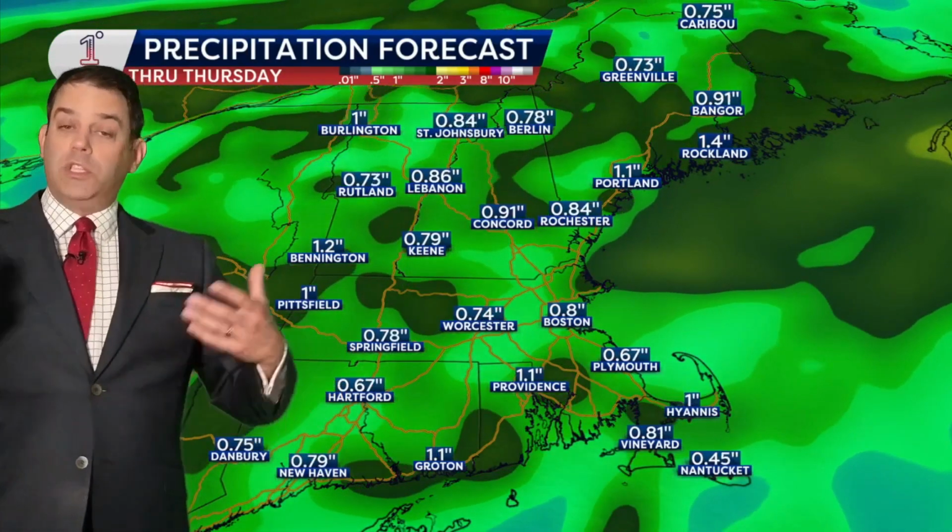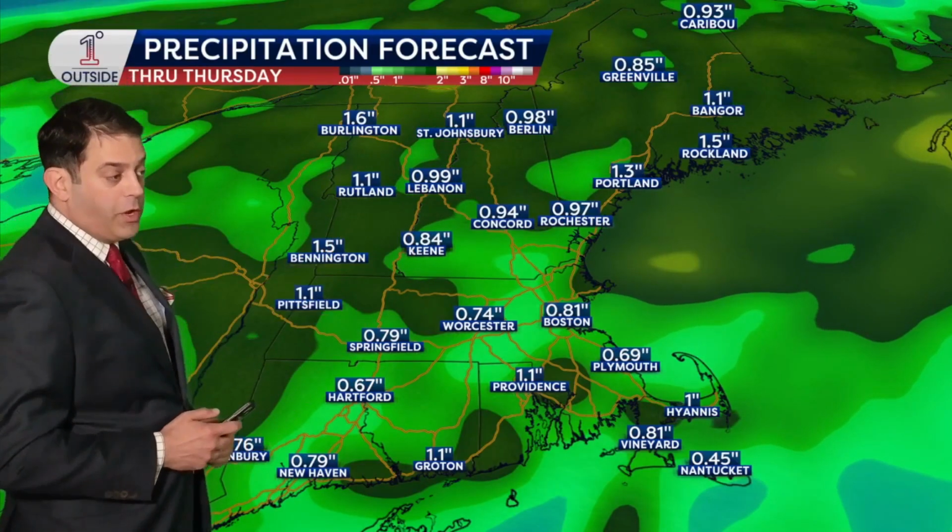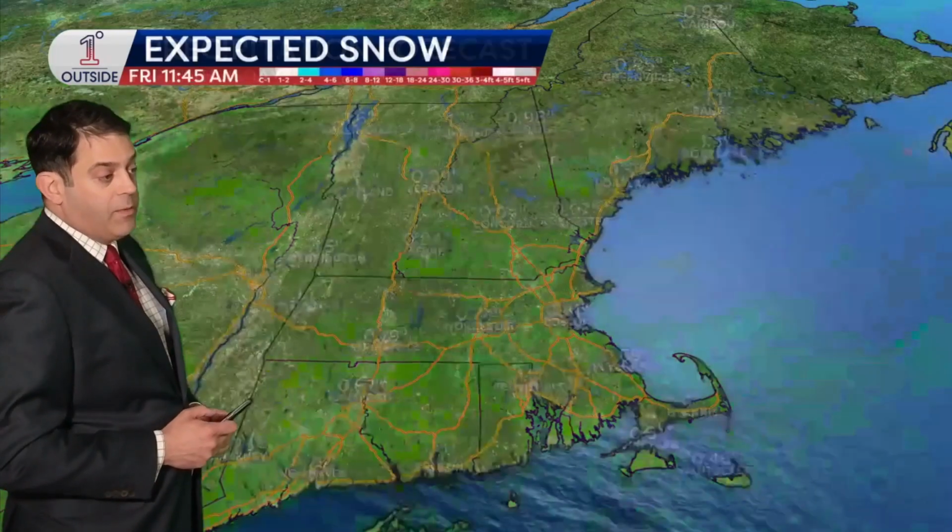So when you put it all together and say, how much rain do I get over the next 72 hours? This is why I say it really does help the brush fire situation. Generally three-quarters of an inch to an inch of rain. Some spots may pick up even more than that by the time all is said and done. Will there be any snow?